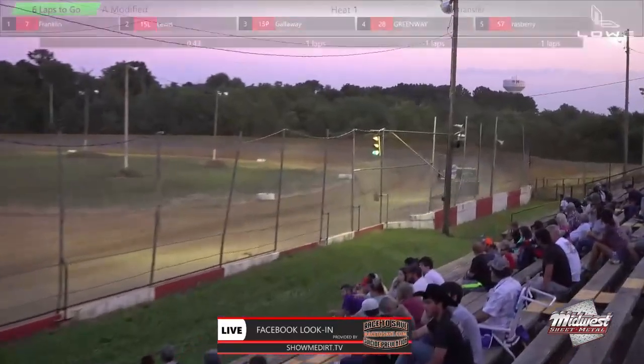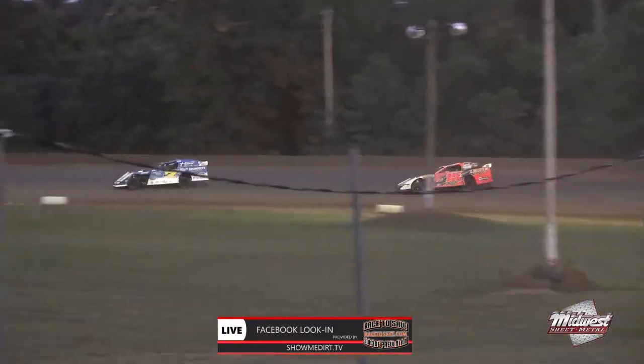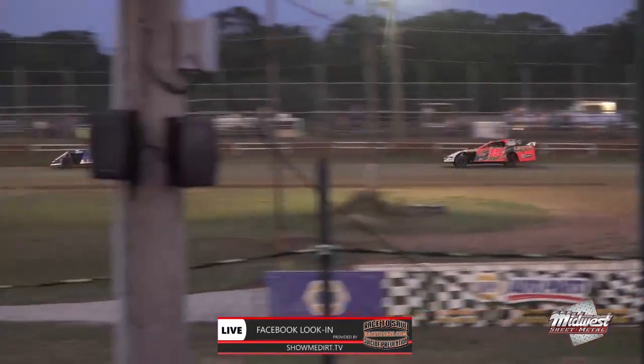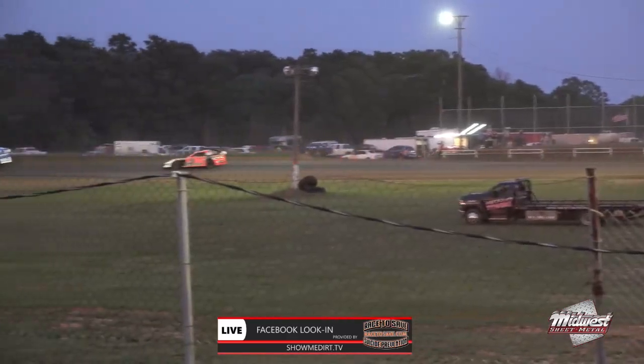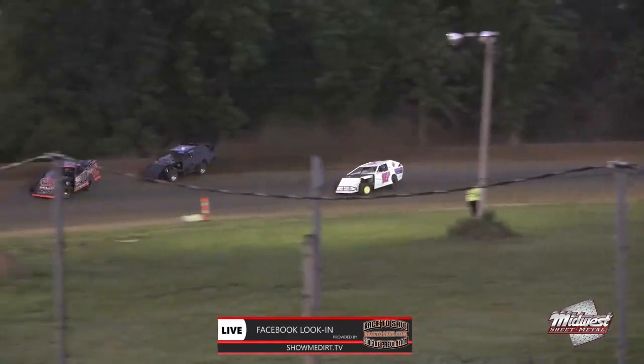Looks like it's number 7 of Daniel Franklin. Daniel Franklin out front heading into turn number 1. 4/10 of a second lead over the 15L of Chris Lewis. Lewis, good run last week. We'll see what he can do this week. We've already got the number 20 of Jim Greenway, who also spent a lot of time out front in that third spot.